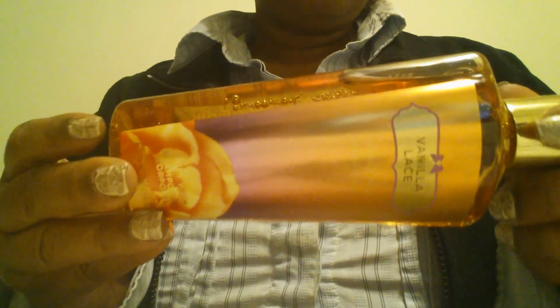So these were 3 for $25. I don't think they were having a special sale. But they did have a sale bin, but this wasn't on sale. These were 3 for $25. And all I got was the Vanilla Lace shower gel and the lotion and then the fragrance mist. I wanted to get the little bottle of perfume, but they didn't have it.